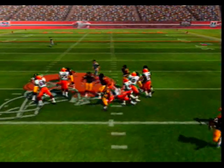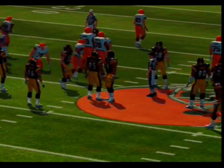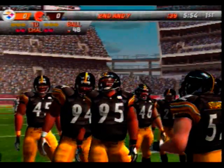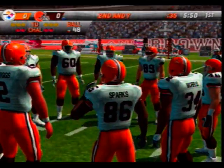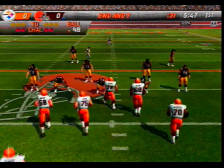On the carry, Norris is there for the tackle. They might not be busting off big gains, but those linemen are really working hard down there. Ball on their own 48. Ball on the 48-yard line.